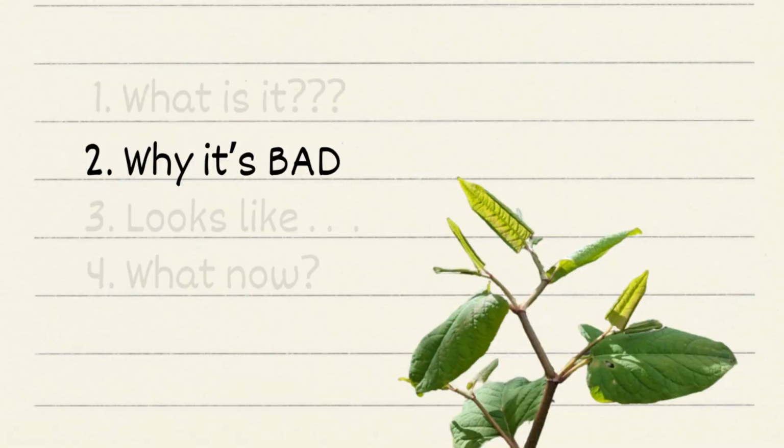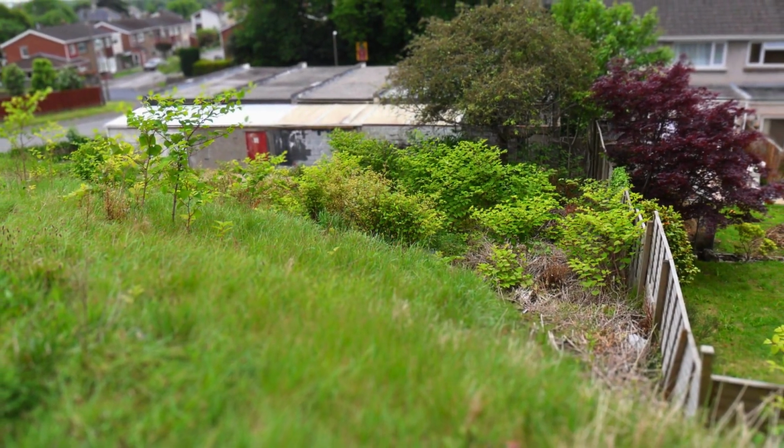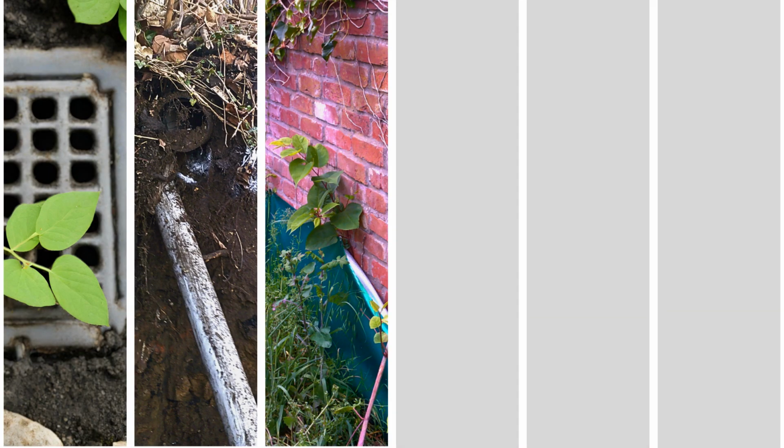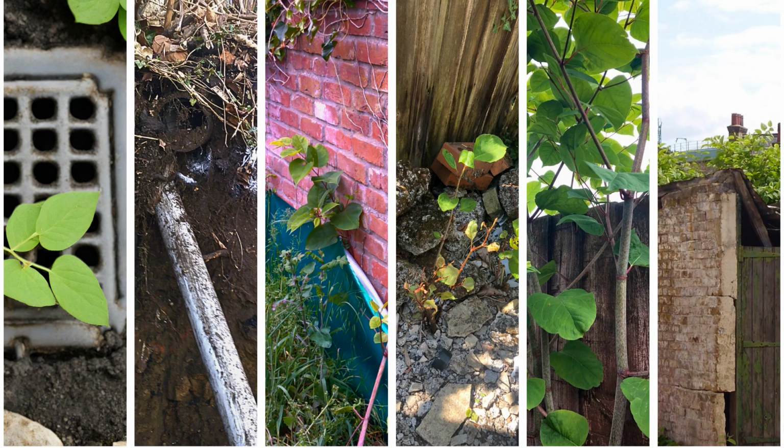But what exactly is the problem with Japanese knotweed? In short, Japanese knotweed is a problem because it causes money and mortgage problems by damaging your property and home. Japanese knotweed has no problem exploiting cracks in drains and pipework, bricks and mortar and concrete, and can easily damage garden fences and outbuildings. And we even have pictures of it growing right through the top of a greenhouse.